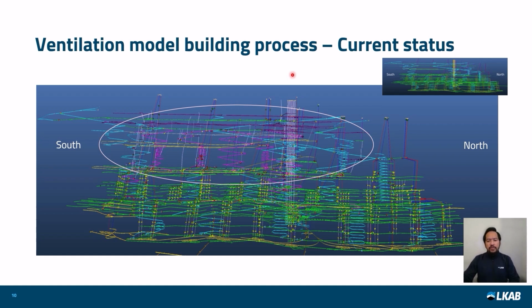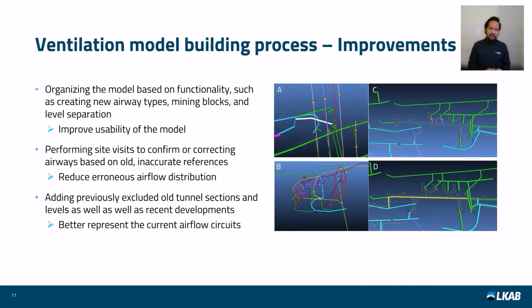As you can see, compared to the previous one, there are more airways available, especially in this part where the leakages were identified. Furthermore, the model has been adjusted to more or less match the actual underground situation. So now we have just finished the model building process and we move on to the next section. In this part of the presentation, I will show you how the adjustment helps to improve the model accuracy.